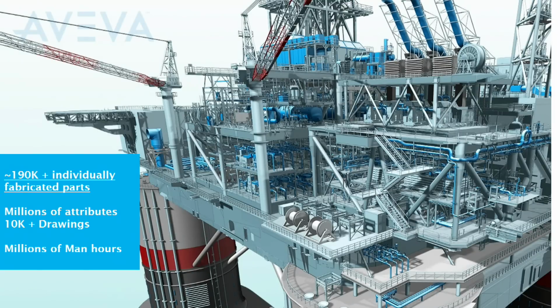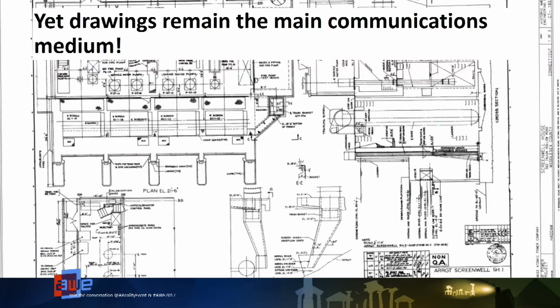There are millions of attributes. There are tens of thousands of drawings associated with this. And perhaps most interestingly, our customers spend millions of man-hours to build these wonderful 3D models. But the weird thing is, even though they build these wonderful 3D models, they still use drawings as the main communications medium. They use drawings to show design intent, they use drawings to capture changes, they use drawings to communicate to workers what they have to do in the field.